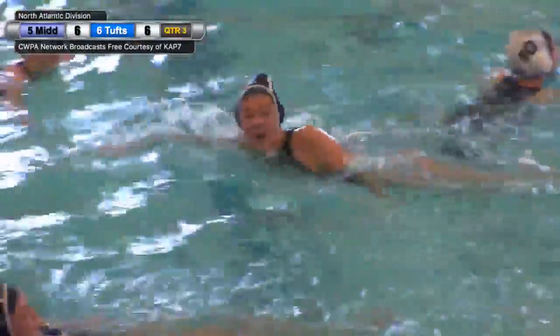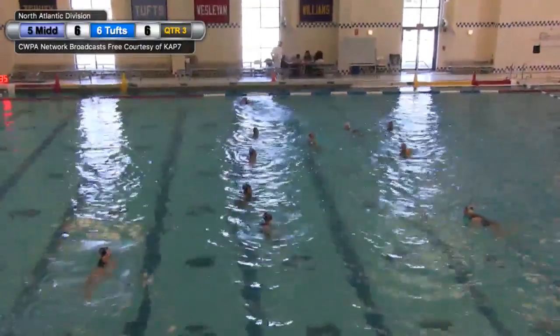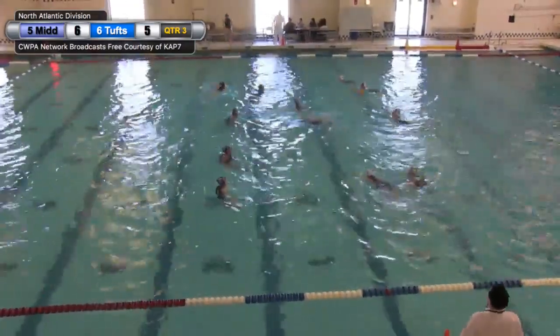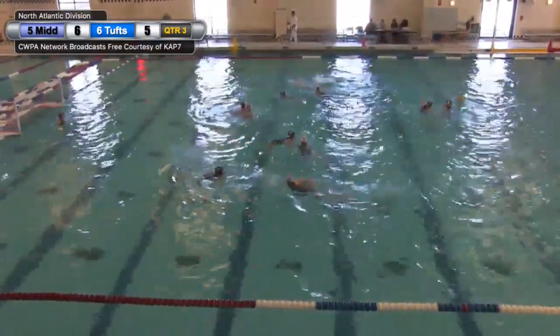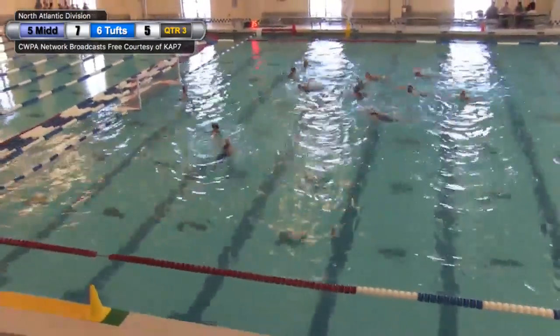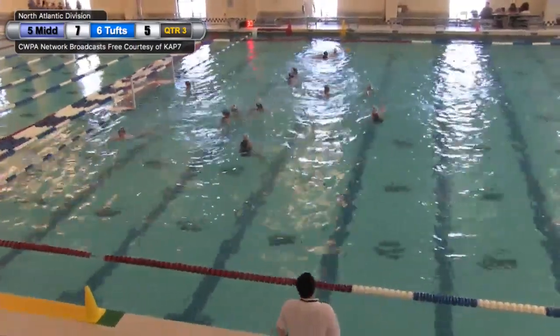And that is into the back of the net! Pardon. My bad. Actually, yeah, I had it right. It is now 7-5. And it'll be an exclusion on Middlebury. Sorry if there were any confusion.